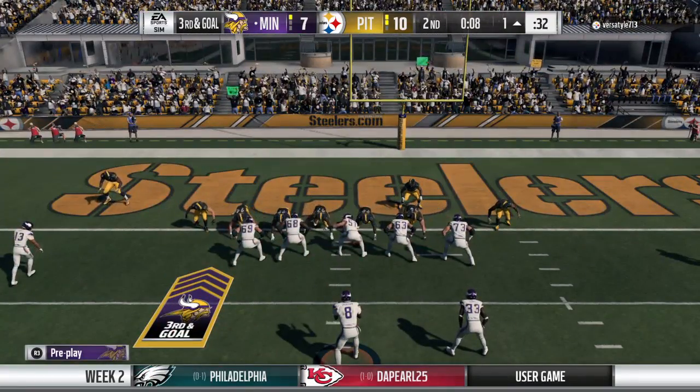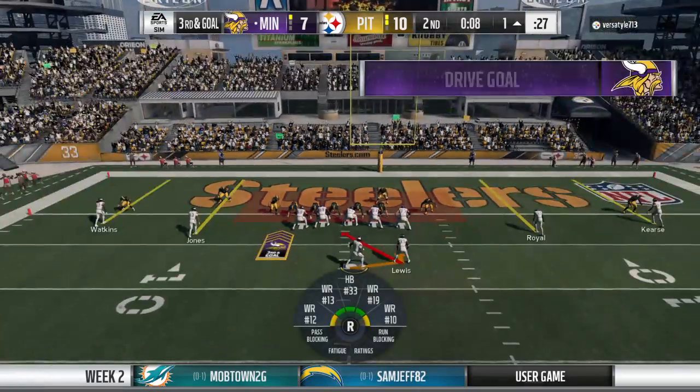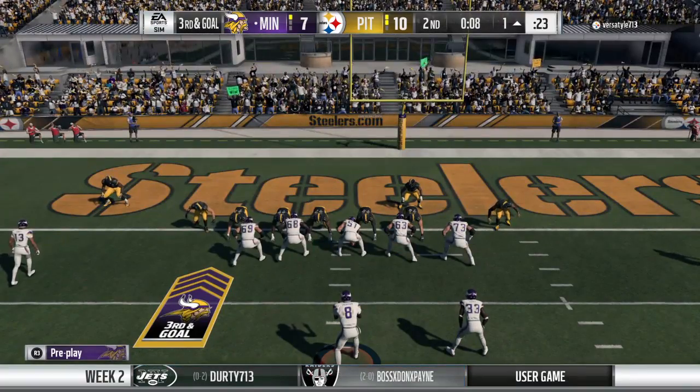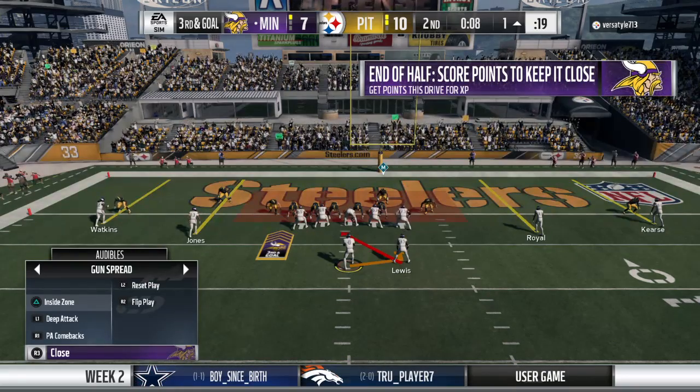Let's go! No, check, Patriot! Detroit! Over! Check!